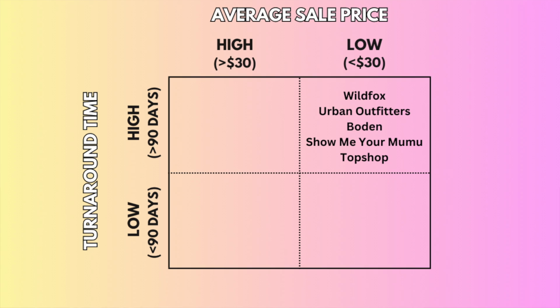All right, and then lastly, for the low average sales price, high turnaround time brands is Topshop. Topshop for me typically resells $15 to $25.